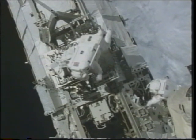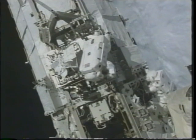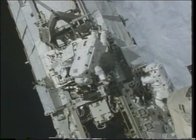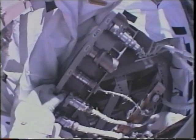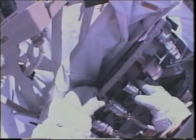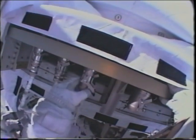You see here the two pieces of truss. This is S0 down here and P1 up here, and the first thing we do is connect the two together electrically while John is reconfiguring the CETA cart, which you saw in a previous photo, so that we can take the launch locks off. Thanks to the wireless vision system, you can see up close some of the work that we do. It's not very complicated, but it's interesting.